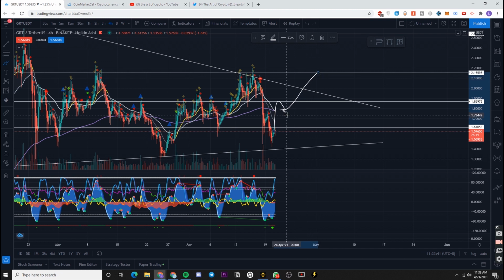Yeah, I'm calling it. And for your stop loss, you can just set it right below the 200 EMA, because if the price breaks below the 200 EMA and closes below the 200 EMA, you know your trade has been invalidated.